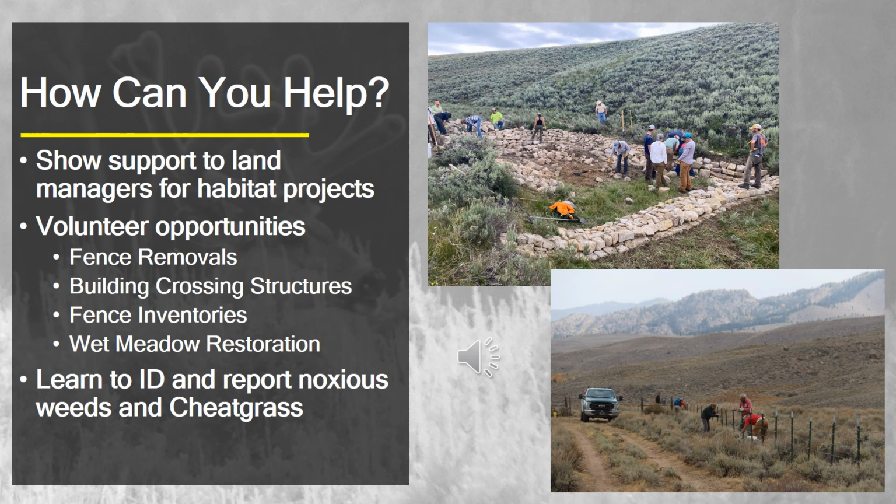I often get asked about how people can help with some of these efforts. One of the best things you can do is advocate or show support to land managers for habitat projects. If there are means for financially supporting these projects, there are definitely avenues to pursue that with. Also, there are generally volunteer opportunities on an annual basis, such as fence removals and modifications, to helping build rock structures in wet meadow restoration. In addition, I ask folks to learn to ID noxious weeds and plants and report those when found.